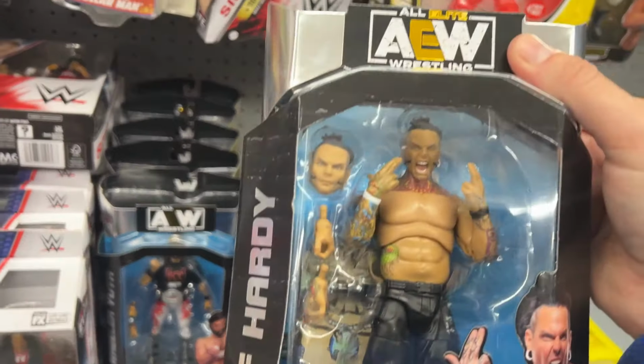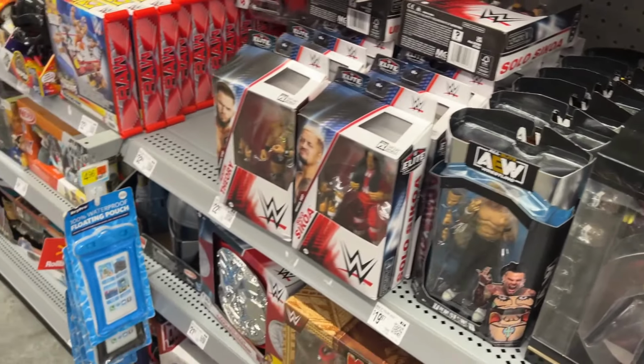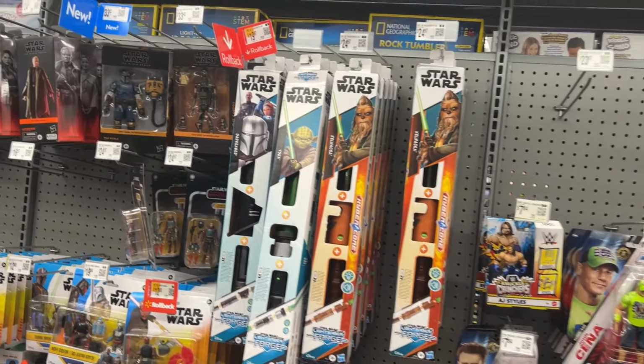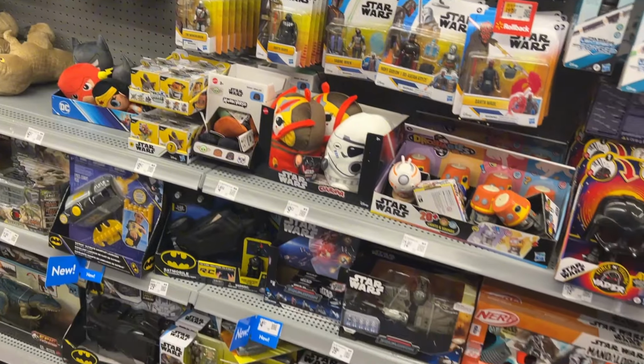I gotta say, these figures, I don't know what it is about AEW figures, but a lot of people have gone off that line. It seems like they're not as good a quality as they used to be. The likenesses don't look as close to the wrestlers, and I don't know. Maybe it's just me.